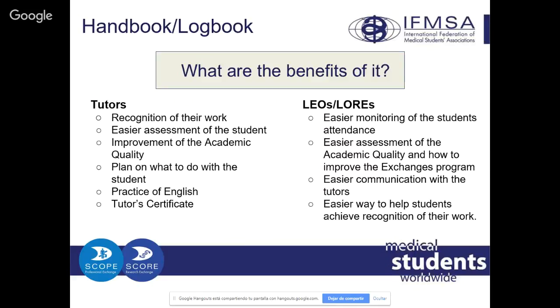For the tutors now, first of all, they will be able to externalize their work to other universities, as the dean of the home university is going to receive the student's handbook and will see what work is being done in the hosting hospital and the hosting department. In addition, they will be able to assess the student more easily, and of course they will be able to understand much better the problems that might exist and improve them, so that they are able to improve the academic quality in their department for future exchanges. Of course, they will be able to make a plan with the student on the skills that the student needs to learn during the 4 weeks.